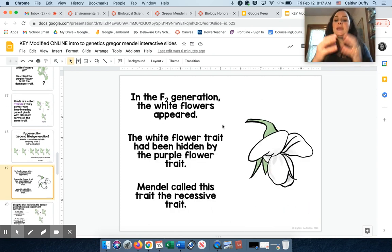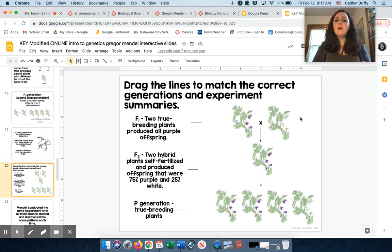So in the F2 generation, the white flower appeared. That white flower or that white trait had been in the genes of those purple flowers. However, it was hidden by that big W or that dominant trait. Mendel calls that white trait or that white allele recessive for that reason. So now we're going to drag the lines to match the correct generations and experiment summaries.